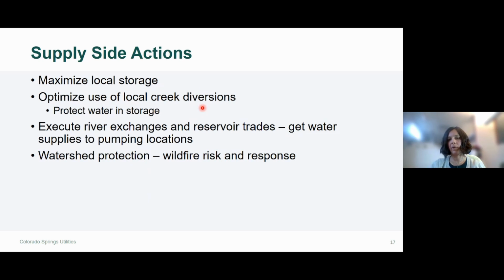All of those water rights are what are called direct flow rights, which means we can only take them and send them directly to treatment. We can't take them and put them in storage. It's not legal. So we really want to make sure that we're using as much of our creek water as possible so that we're protecting our storage in case things don't improve as quickly as we want. I talked about river exchanges, and reservoir trades are basically the same thing, but we trade water with another entity on paper to get water upstream to Twin Lakes and Turquoise Reservoir, so we can get it pumped back to town via the Otero pump station, Twin Rocks pump stations.